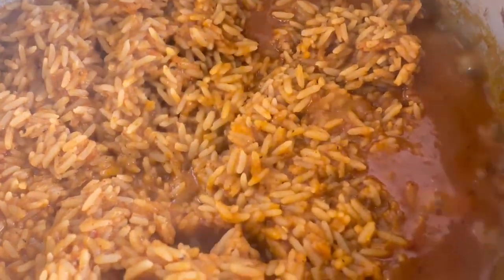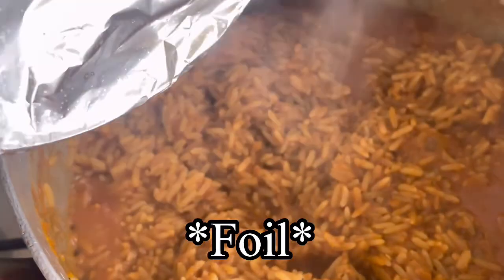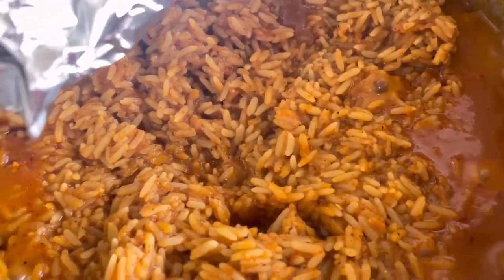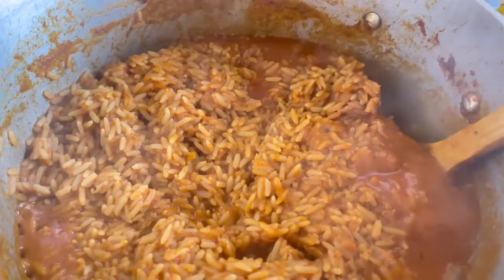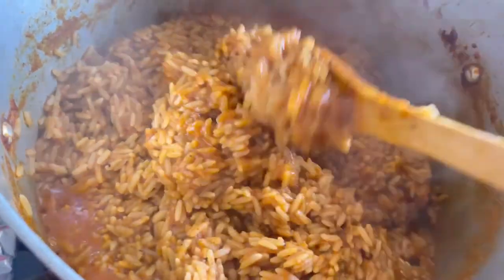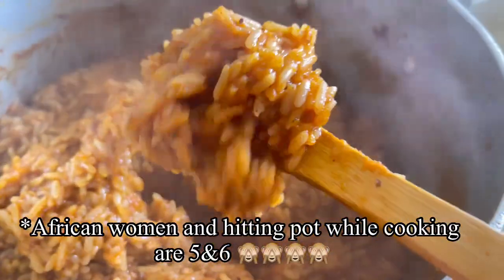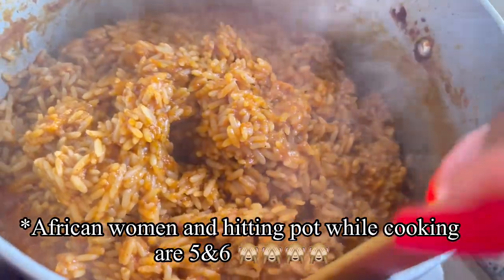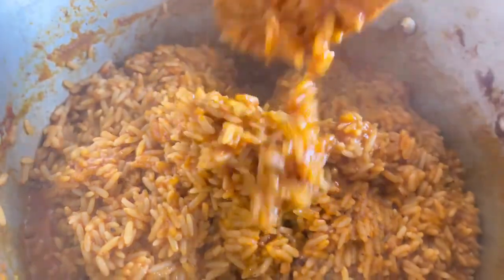Jollof rice is looking like it. Yum, yum, yum. So I put this thing on the cover so that it can dry properly. I want it to dry completely. And plantain is frying here. Rice is cooking here. So I'm going to reduce the heat on this fire. You can see the color, and it tastes even better. It's so moist and yum. But I don't want it moist because I'm going to be adding my veggies.